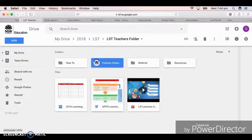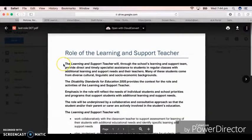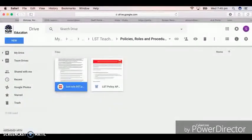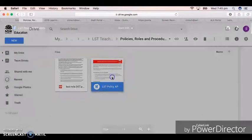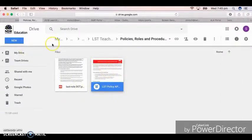So in here will be the policies. I've got the role statement for the learning and support teacher. If you want to have a look through there, this is the role statement from the Department of Education. But again, as these weeks move on, I will be working with the learning and support team to create our own version of the learning and support role for Anzac Park Public School. Here is the learning and support team policy, which if you actually click in at the moment, you'll find that it is actually the wellbeing policy, and I've only just changed the title. That's as far as I've got with that one, but that's what will also be happening in the next few weeks.